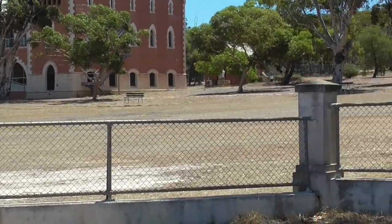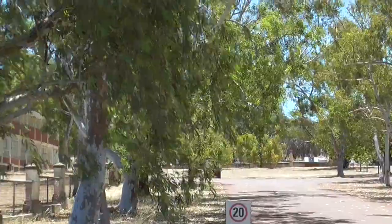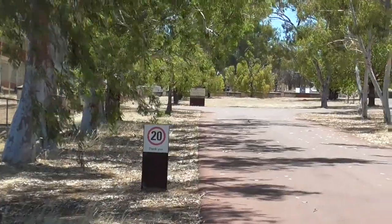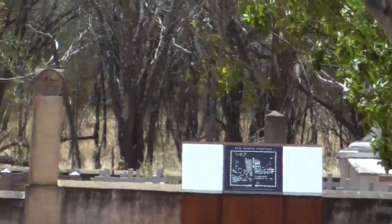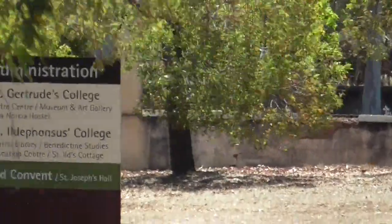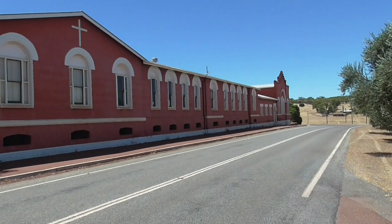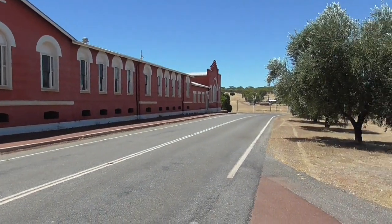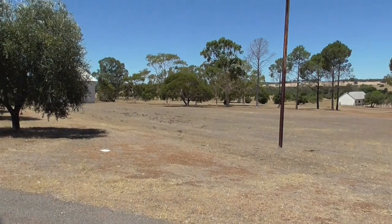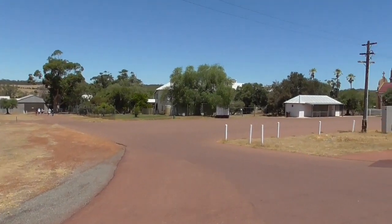And as we pan around, we have the New Norcia Cemetery. The building here on my left is the New Norcia Education Centre. And as we pan round, we have another view of the monastery.